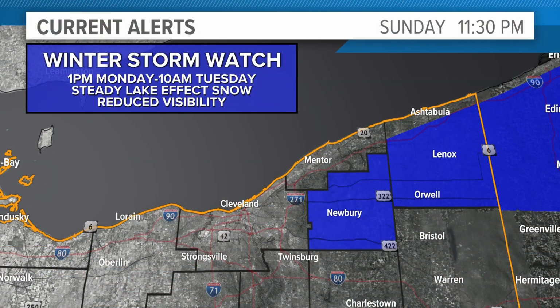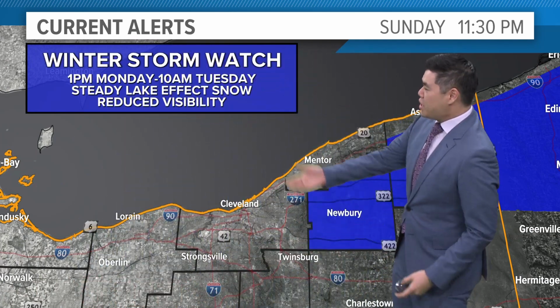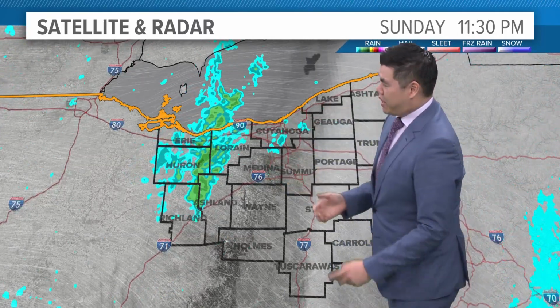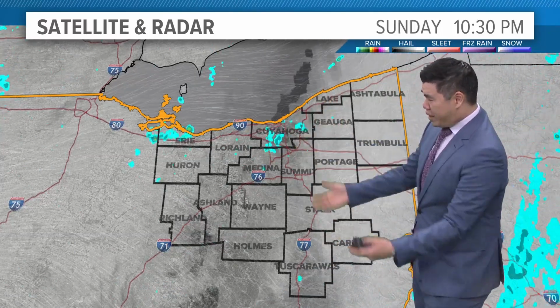All right. So lots to get through, because we have a winter storm watch in place for Geauga and inland Ashtabula County that you see highlighted in blue there. It's for steady lake effect snow and reduced visibility. That's going to be a concern. So definitely watching this closely to see if it gets upgraded or if it's just going to be a winter weather advisory.